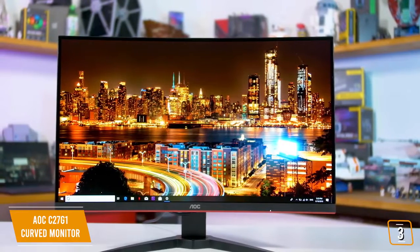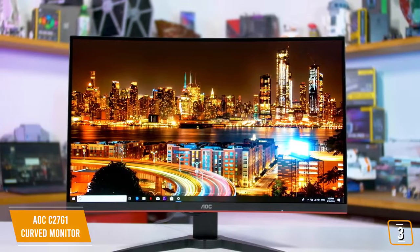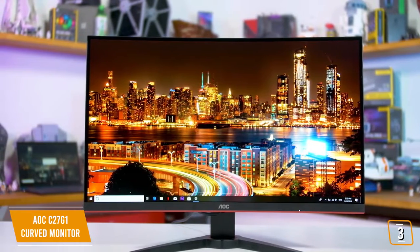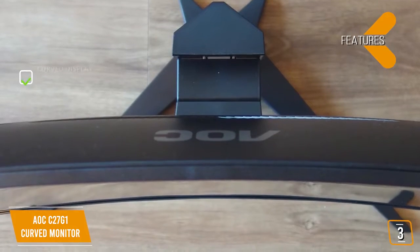Not bad. Gaming performance is pretty solid for a $230 gaming monitor, and the inclusion of FreeSync, 144Hz refresh rate, and 1 millisecond response time mean that gamers won't have to sacrifice much for good quality. All this, plus a curved display for better edge uniformity. It's a win.